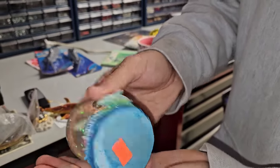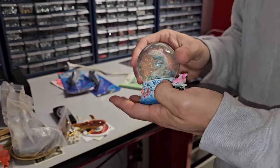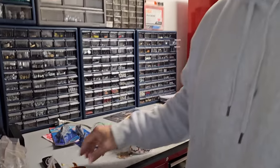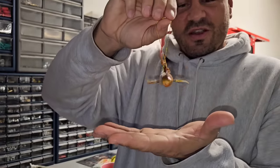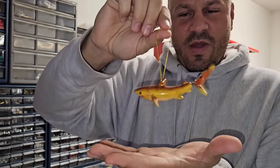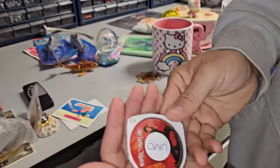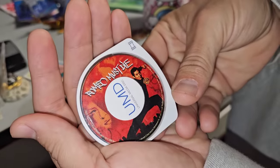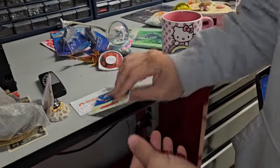Found that there. That was $15 from Ocean City, MD. What's MD stand for? Maryland. And here I thought it was for the doctors. Okay, I got a shark. This is a really cool shark. This is an ornament for Christmas. And the fins and the tail wiggle and waggle like that. That's pretty cool. PSP, Romeo Must Die. I don't believe that is a game. I think that's actually a movie.